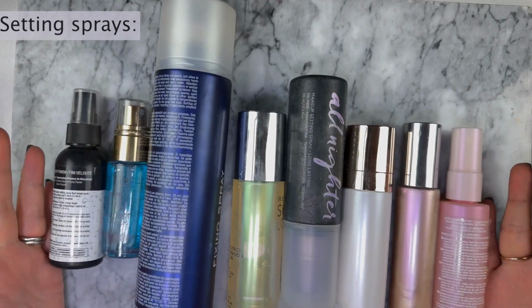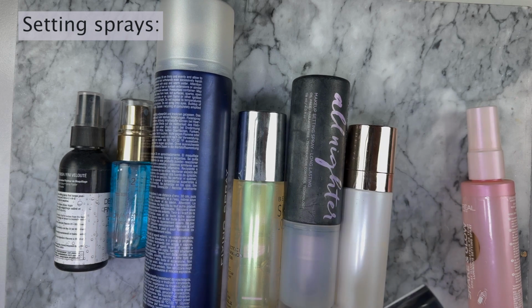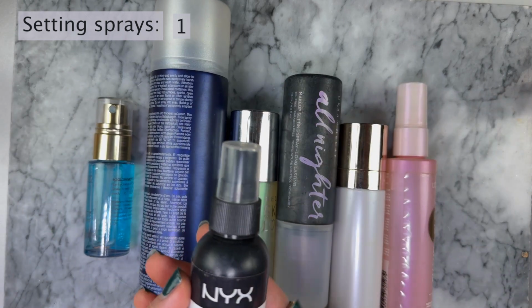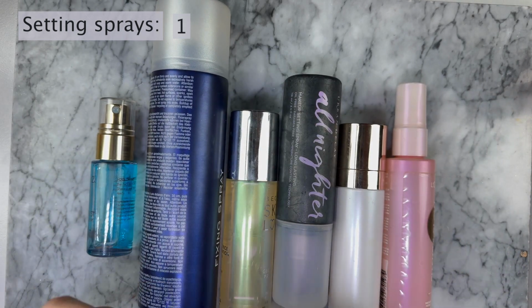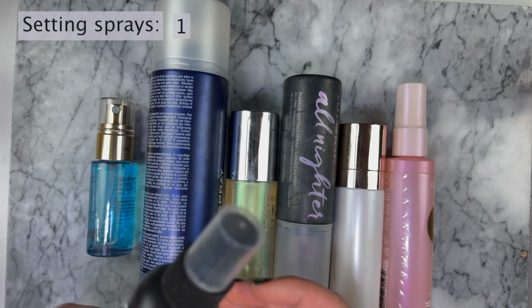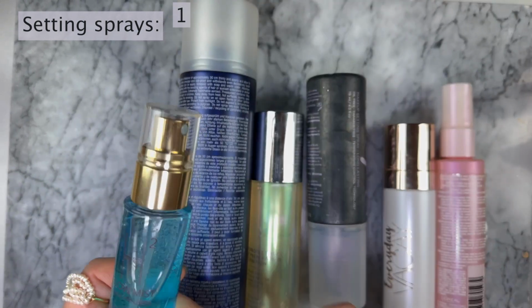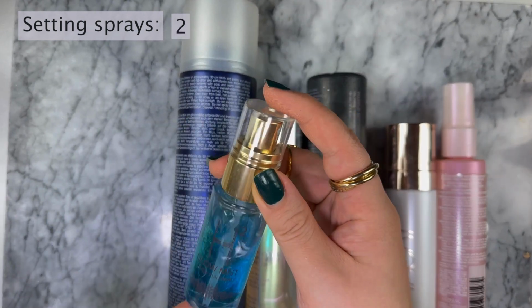Okay, right. So setting sprays. This is just too much. This is not a setting spray. What are you doing here? Go away. NYX Dewy Finish. I don't know. It's not that dewy. Use about half of it. It's a good product for what it is, but I can't say that it makes things long lasting. Now, if you want something dewy, this is your guy.